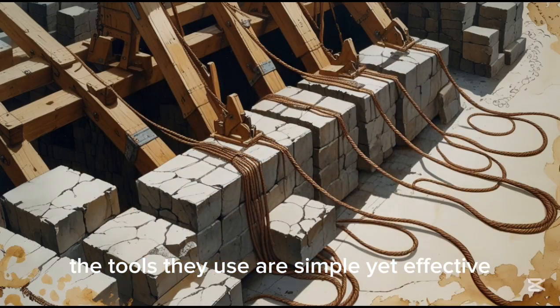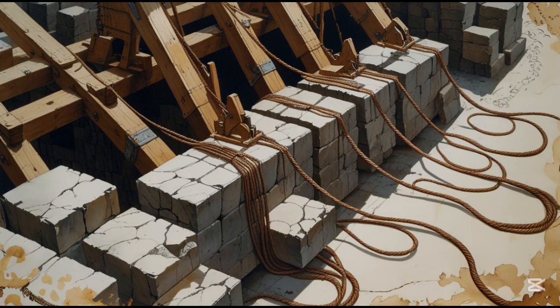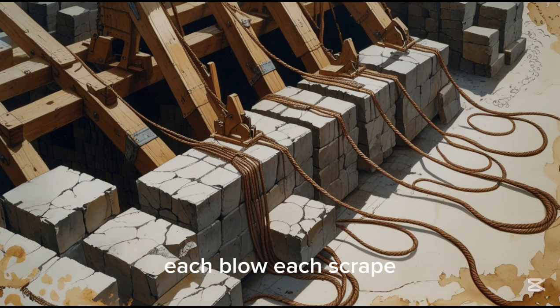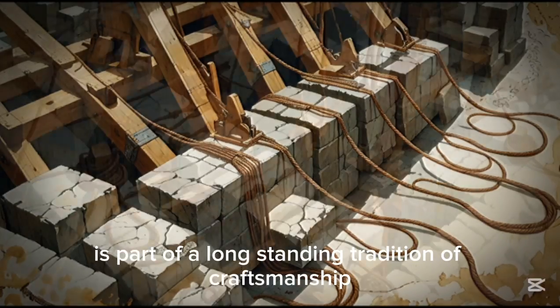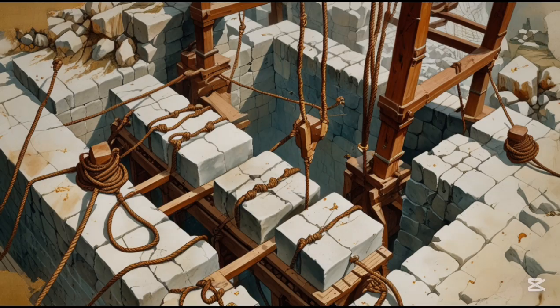The tools they use are simple, yet effective. Wooden mallets, chisels, and scrapers, all designed to work in harmony with the stone. Each blow, each scrape, is part of a long-standing tradition of craftsmanship that has been passed down through generations.